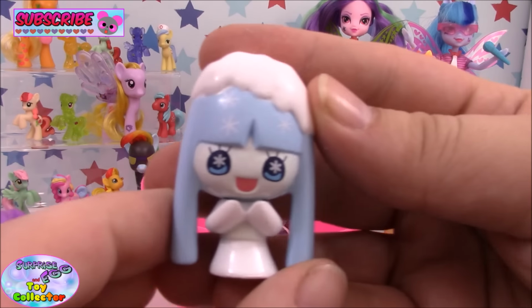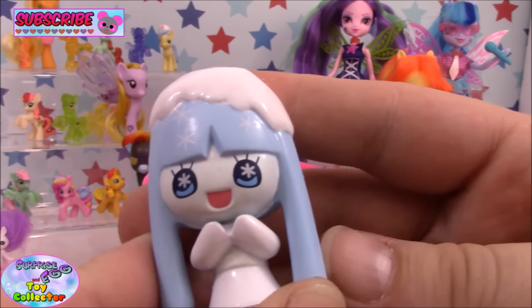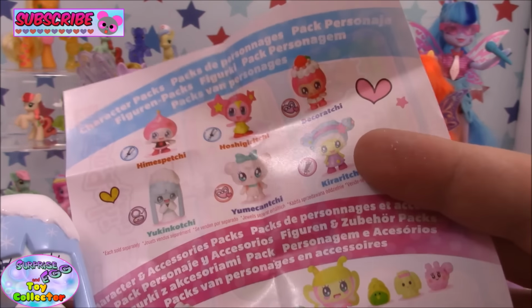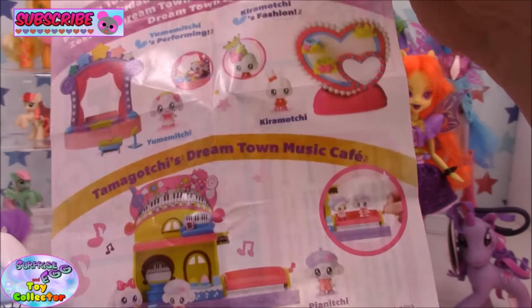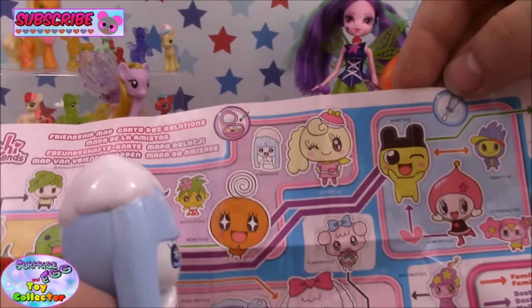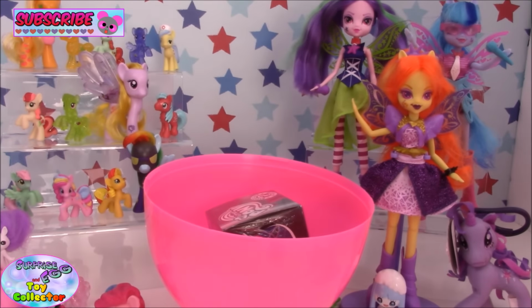Okay, so there we have our Tamagotchi Yukin Kochi out of her packaging. Oh, look how cute she is. She's like a little Christmas snow angel. She is, and as you can see, she's on here. So there's various different ones to collect. Oh my goodness. There's even a place I think there. I've found a new addiction here. Wow. Oh, there are some awesome ones. Look at them. She is super cute. I'm going to stand there with Adagio down here.